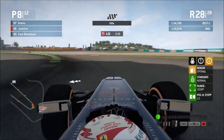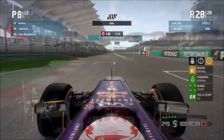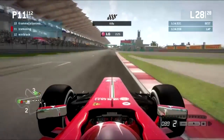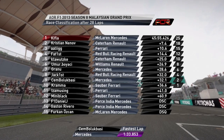As Jack First is defending from Cem Bolukbasi, he's got the inside line, and it looks like Jack First got the better exit, and he's going to hang on to that P8 position ahead of Cem. Izamusing in the end could not make up any positions after that late race pit stop for the options, and actually runs out of fuel as he crosses the line. In the end, Kifla over 7 seconds ahead of Kristian Nenov.